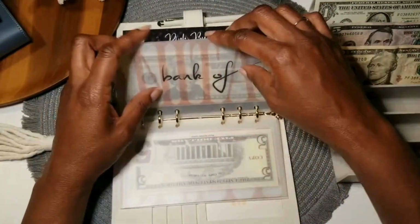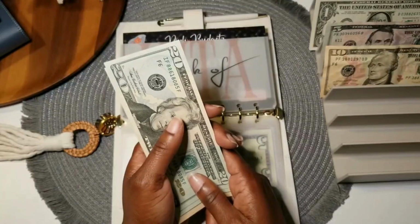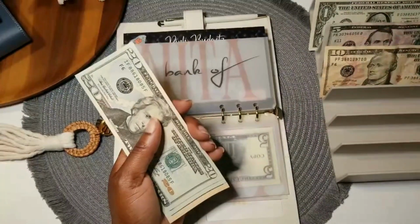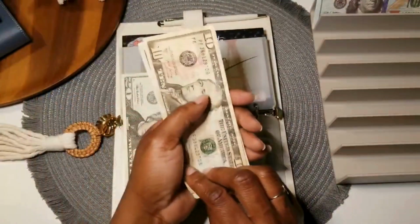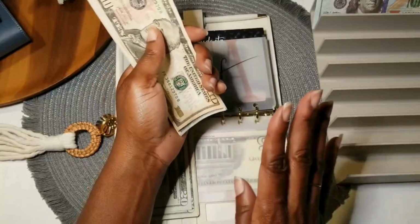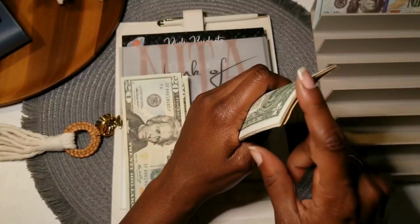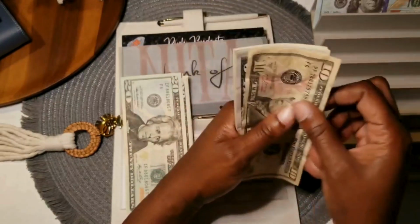Bank of Nita is a category we are stuffing now, and ooh, I did mess up my denomination. This category is getting 29, but it was supposed to be a 20, a 5, and 4 ones, but I think I switched out too many ones, 5 too many.